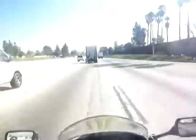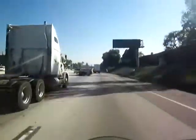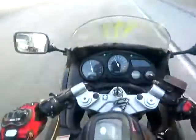Why is this guy stopping? I should have stayed in the other lane. Well, let's get over in the other lane again, and I'll talk to you about the bike.